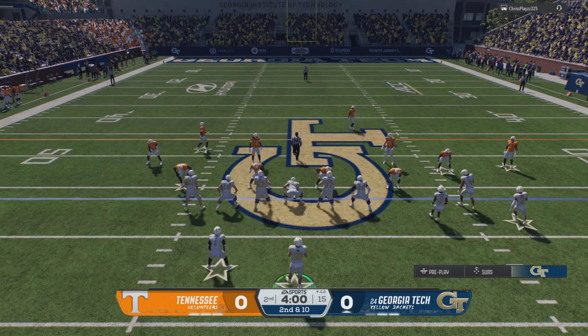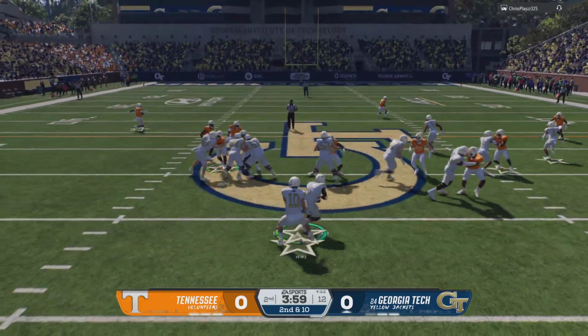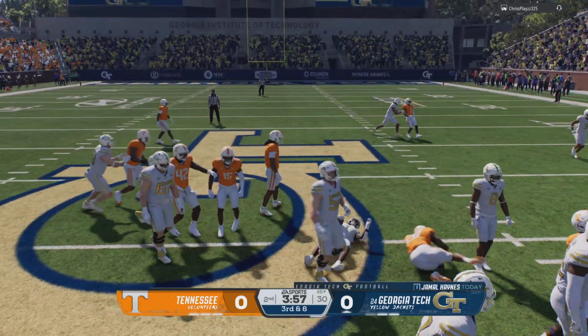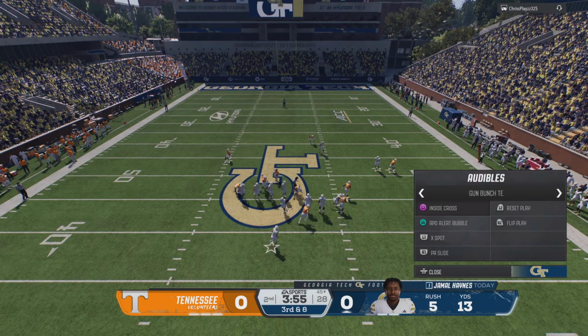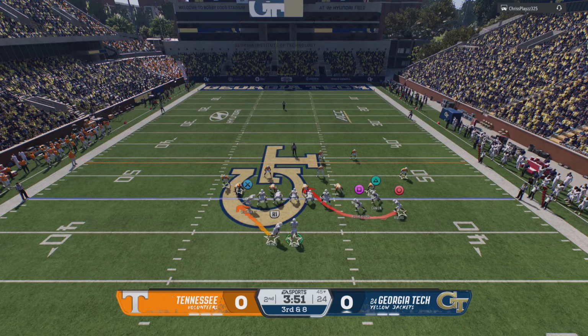And here comes play number 6 of the drive. Here we go. Out of the gun to give to the back. Not much running room there thanks to this senior defender. The Yellow Jackets moving quickly to the line.